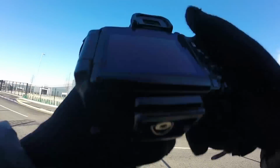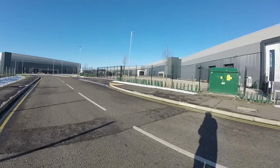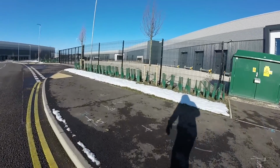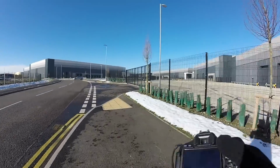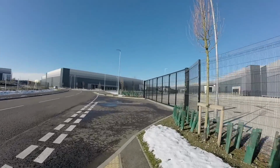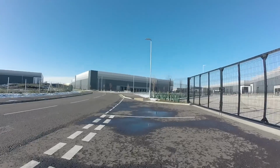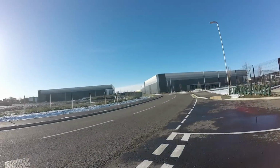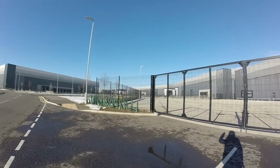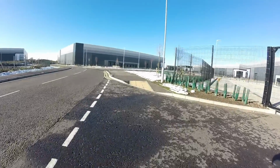So you've got one building there that's empty. There's quite a few that are still empty. There's a couple that are occupied. You've got Kia over there. I think it's some kind of research centre. You've got a warehouse on the left-hand side that appears to be occupied. This one is all well locked up at the moment. There is a guy in there.